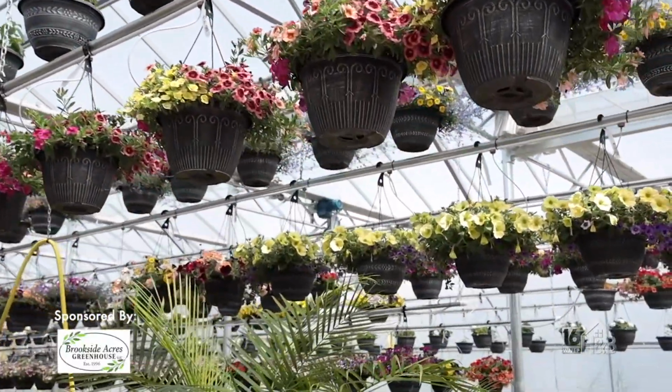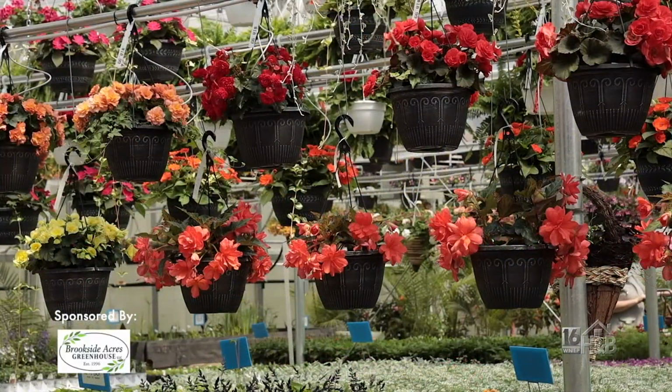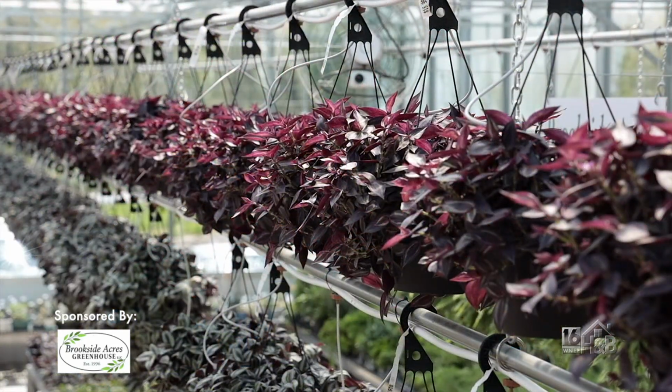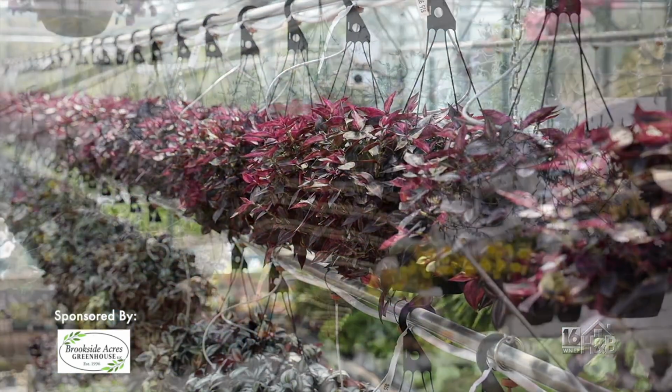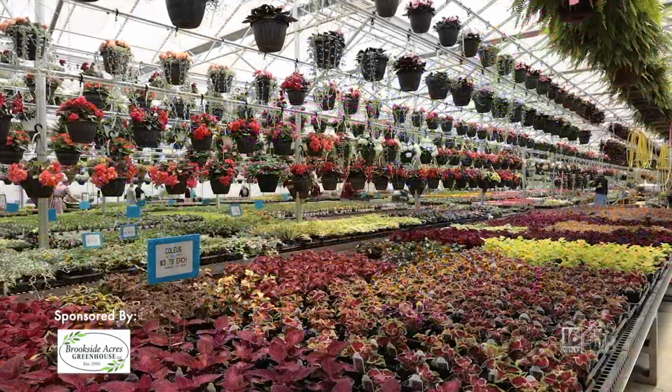Yes, the hanging baskets are in prime condition for those Mother's Day gifts that are going to be coming up. So make sure that you remember that on your calendar, that Mother's Day is coming up, and hanging baskets or a planter are a great thing to get for Mom for Mother's Day.